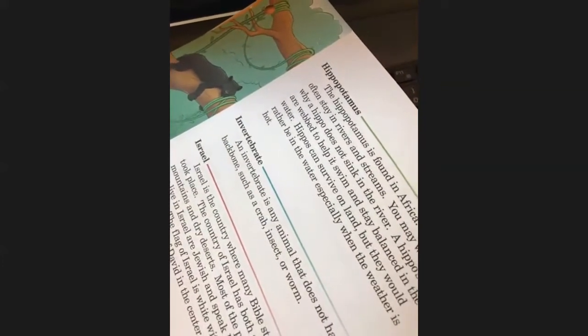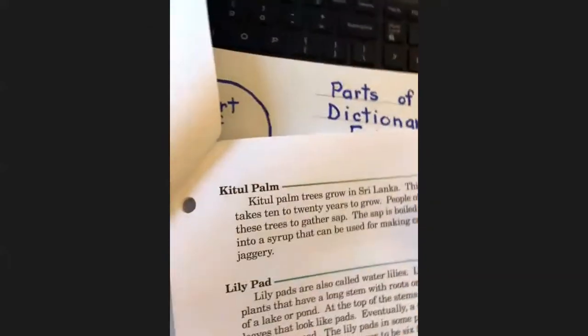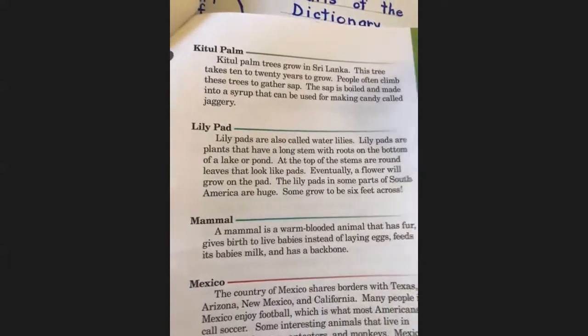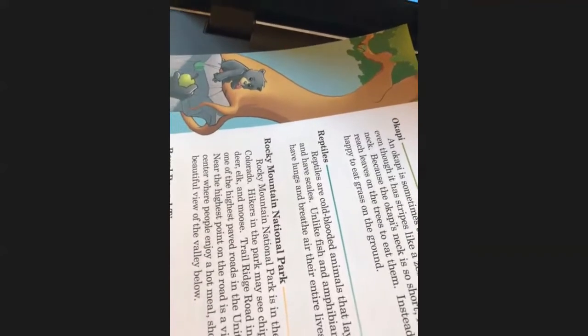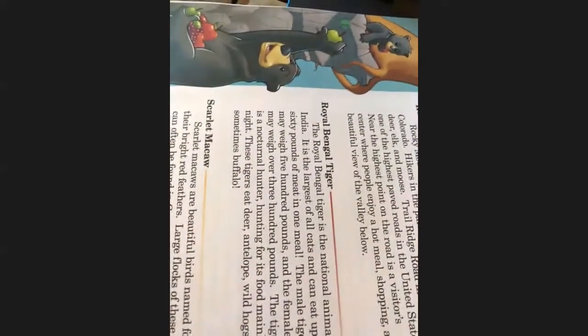Now we have some more animal names. What is an invertebrate? An invertebrate is an animal that has a backbone. Here's the country of Israel, Japan. Oh, a kapok tree? Don't know that one. You might enjoy looking through your glossary and learn about some places or even animals. Here's a name. Now, the Rocky Mountains National Park is not in Rocky Mount. Where is it? It's in Colorado. Parts of it. It's out west. I know that tiger.